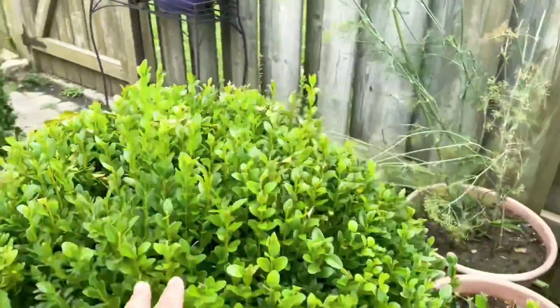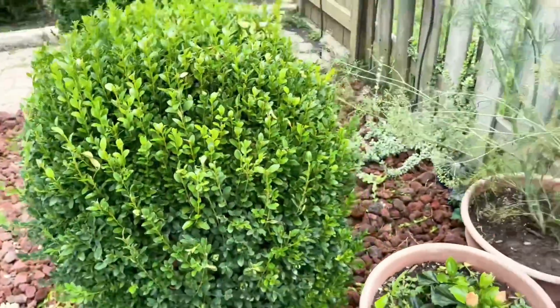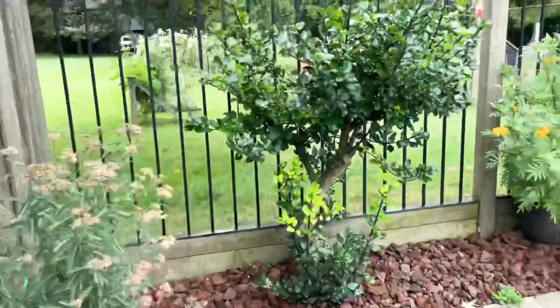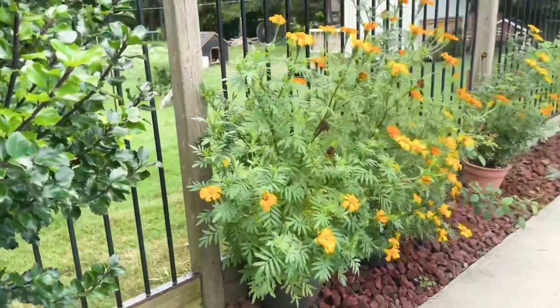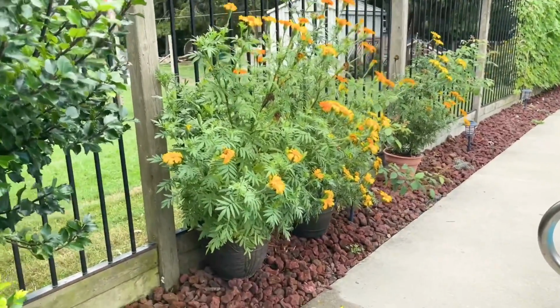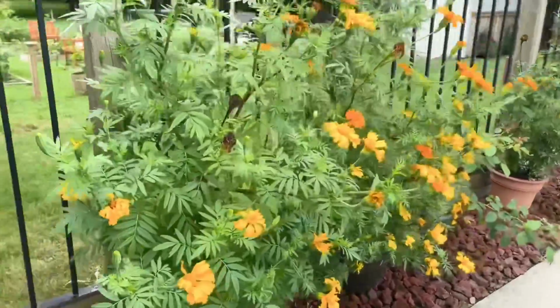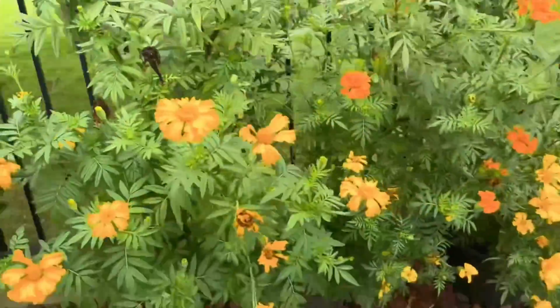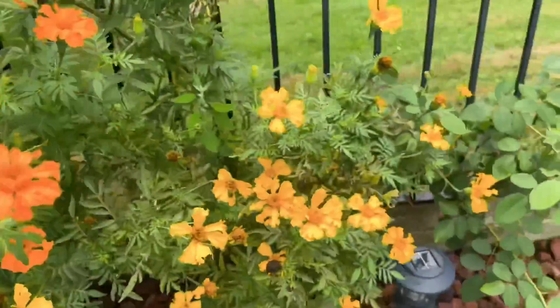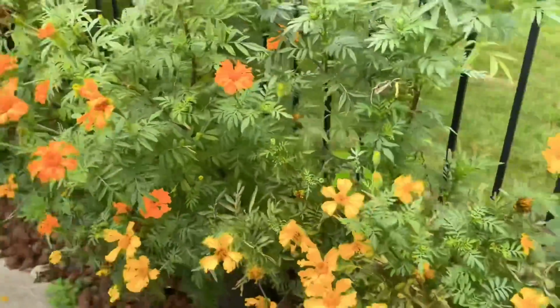And some boxwood bush here. And we're just kind of going around. What I wanted to show you is this marigold. First time ever growing them, and they are so incredibly bright color-wise, and they are thriving, and I love it.